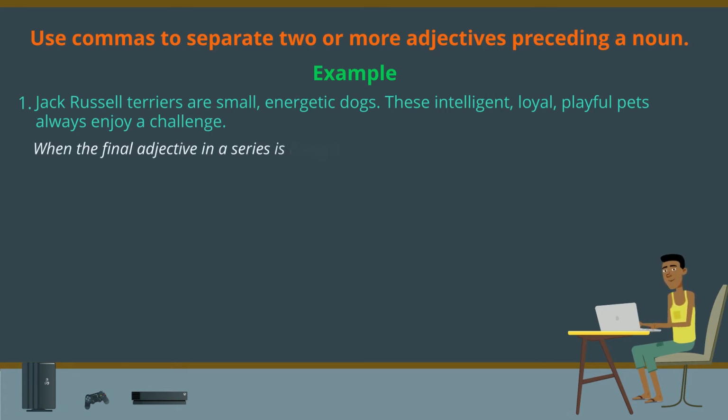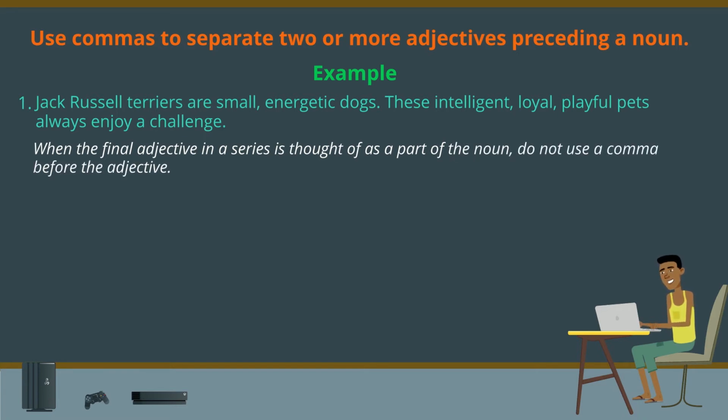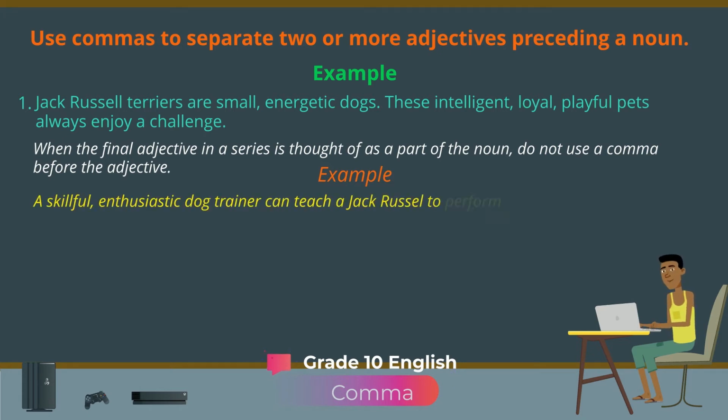When the final adjective in a series is thought of as a part of the noun, do not use a comma before the adjective. Example: A skillful, energetic dog trainer can teach a Jack Russell to perform many exciting tricks. No comma is used between energetic and dog because the words dog and trainer make up a compound noun.